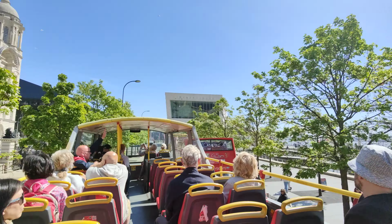Yeah, we're just coming into stop number two now, which is the ferry terminal stop. And we do have a few people who are probably absolutely fuming that we went past them a minute ago. Relieved to see us again now. And there's those Beatles statues. Are you going to have a photograph taken with them, ladies downstairs? Enjoy.